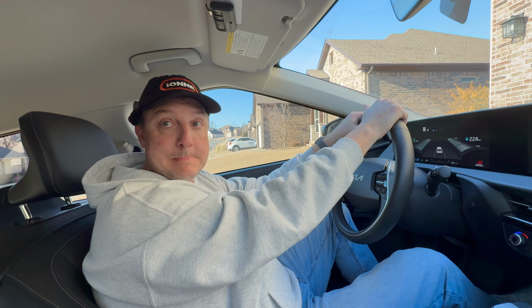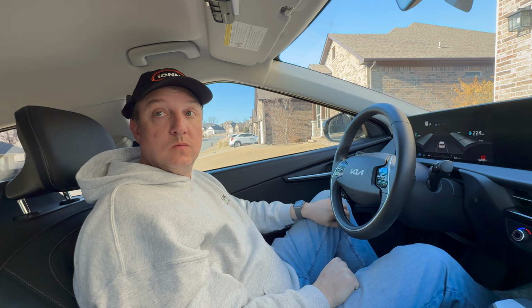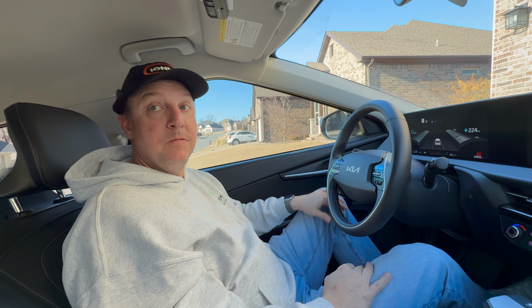I think it's interesting on the EV6, the only way to get a heated steering wheel is to get the all-wheel drive version. Even if you had the GT line. Yeah, even if you have the fully loaded GT line, you don't get a heated steering wheel unless it's all-wheel drive. And I think that's interesting.